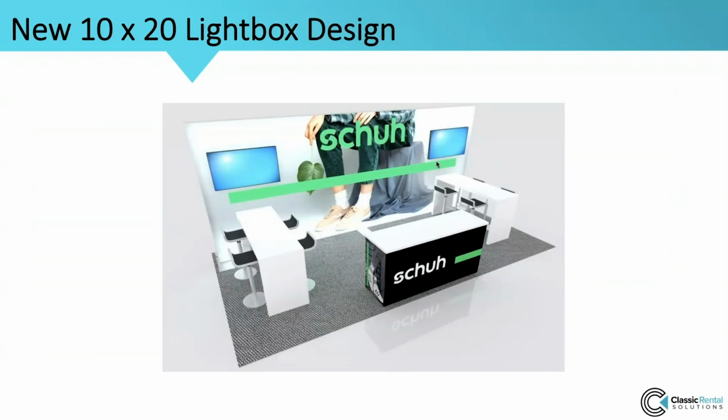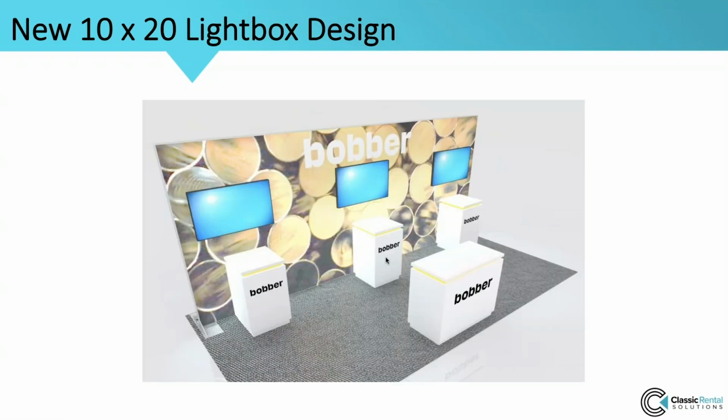Here's an example of a light box, a 10 by 20, and it's a light box design. You see a couple of monitors mounted to it, which we just add internal extrusion support to hold the monitor mounts. We have a couple of Genius bars here and a large reception counter that's completely branded. And again, this has just been added to our inline designs.